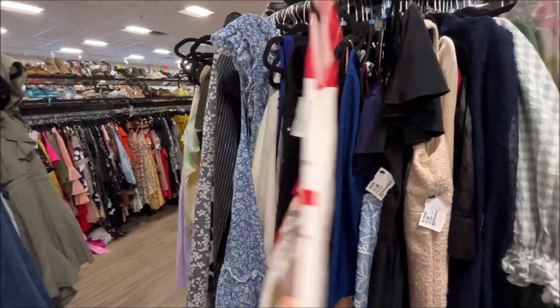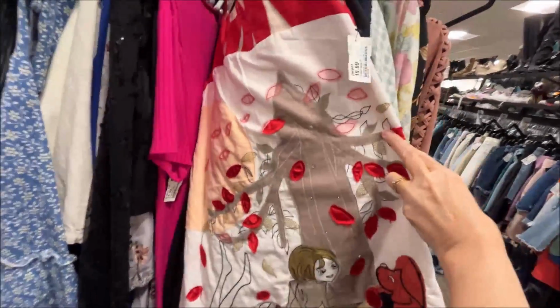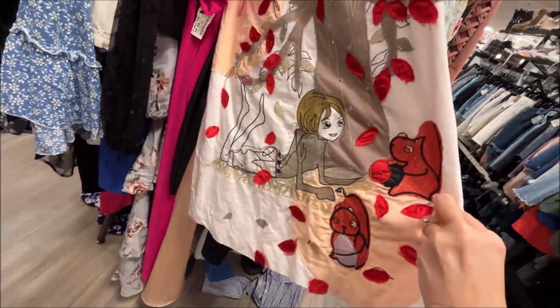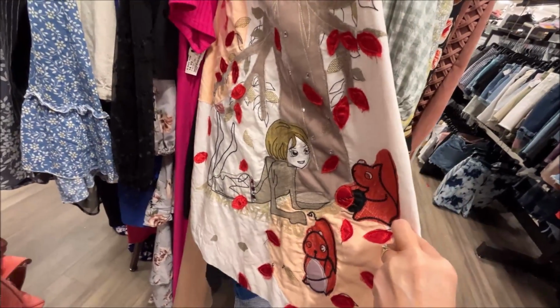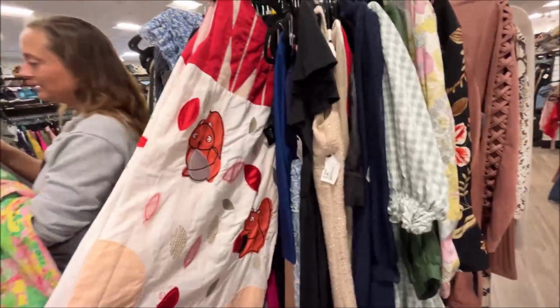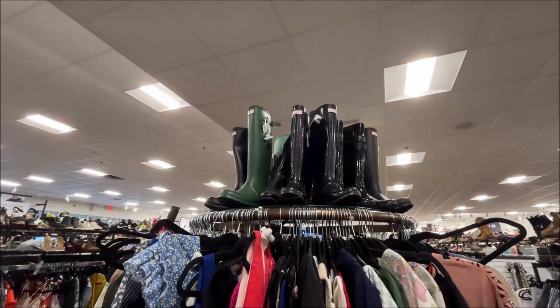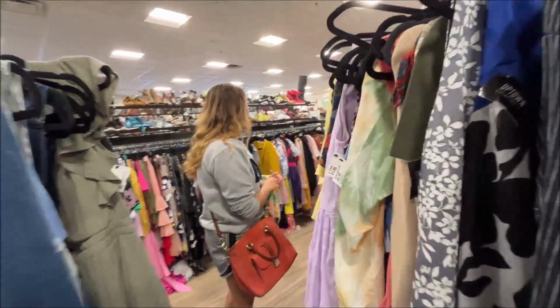We were making fun of this, though. How hideous. We thought this was homemade. No, it actually had a brand name on it. Like somebody actually bought this and wore it, or somebody bought that for them. But you see where it ended up. And look at all the boots. Those Hunter brand boots. They had a ton of those.